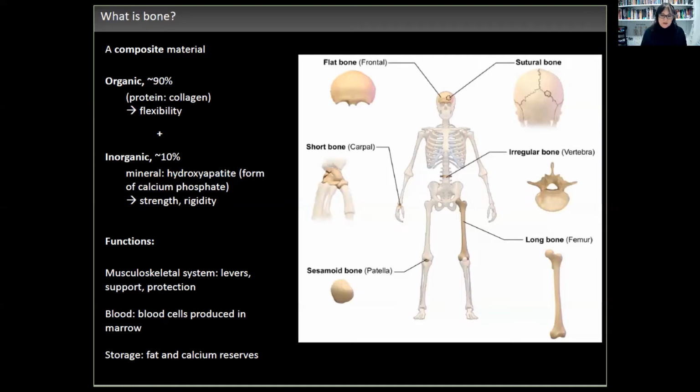Obviously it also allows us to be mobile and to stand upright. It also actually does act as a storage system too for fat and calcium. So you don't need to know all about bone anatomy or skeletal biology to work with collections of human remains, obviously, but it is, I think, a little important to understand what bones are made of and how they work, to then understand what kind of conditions we need to put them in our collection store.